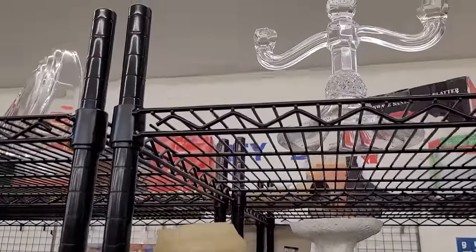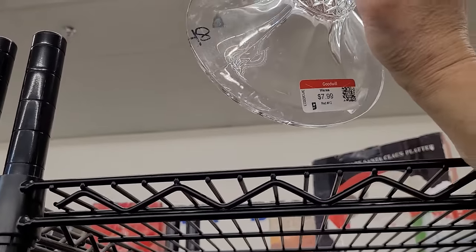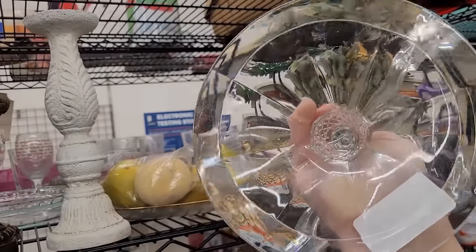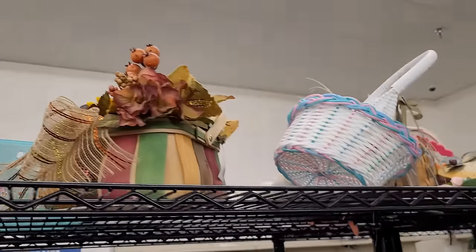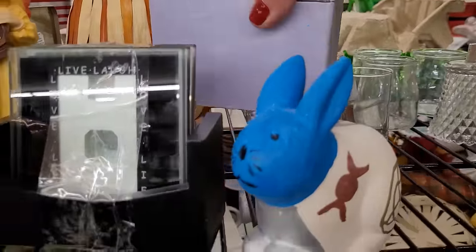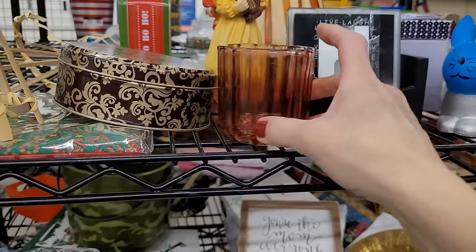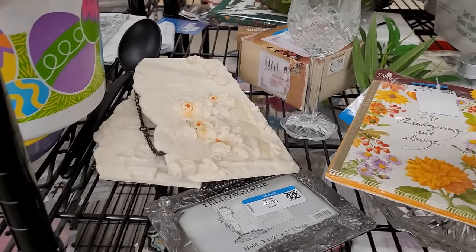Little glass candelabra up here. Don't think this is vintage. It's quite lightweight. Not very good quality. Made to look like a Heisey though. We'll keep going in this aisle. Baskets on top there. Lots more candle holders. Some tins. More plaques and signs.